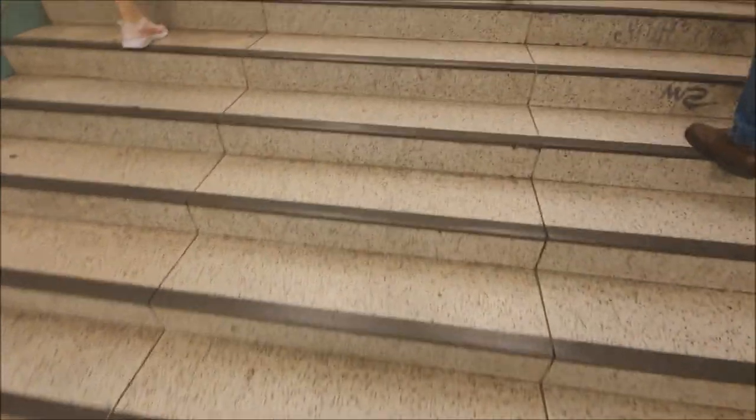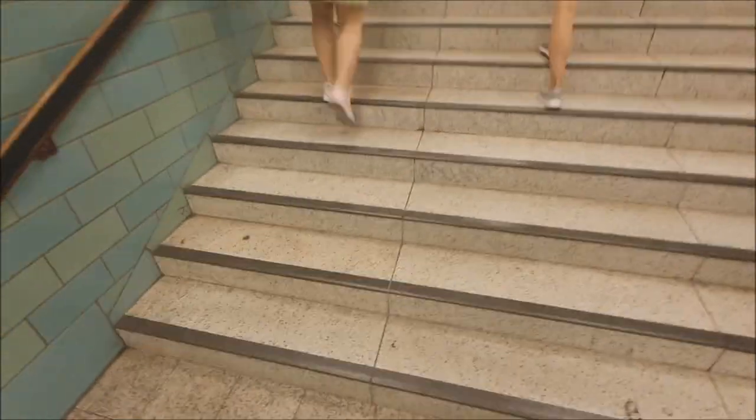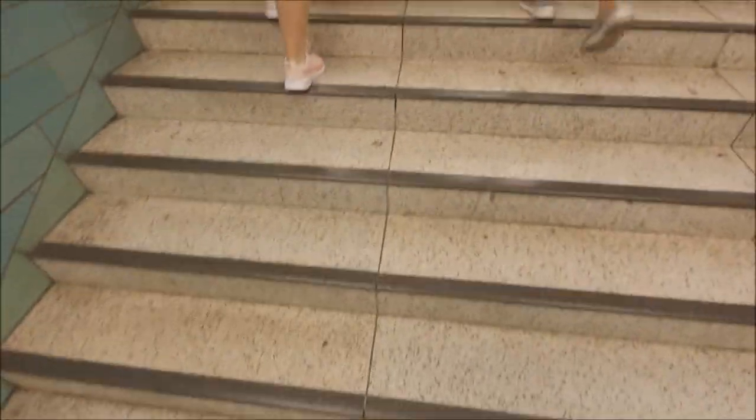And eventually this is us. It's quite weird to climb all the way down to then climb up some stairs to get to our S-Bahn, or U-Bahn should I say. There might be a quicker route, but at least we're here now.